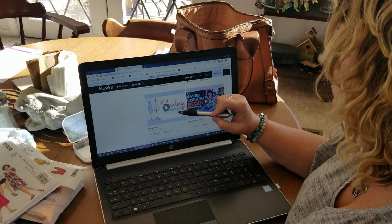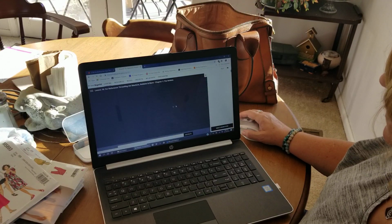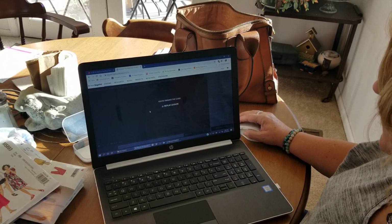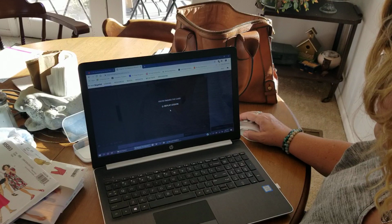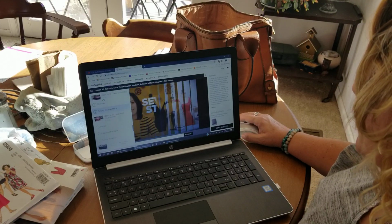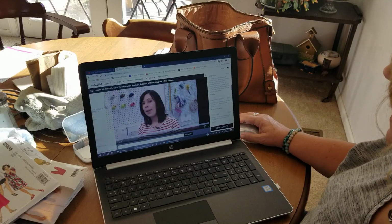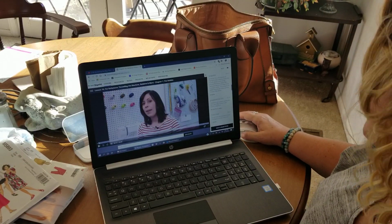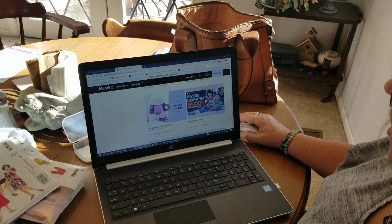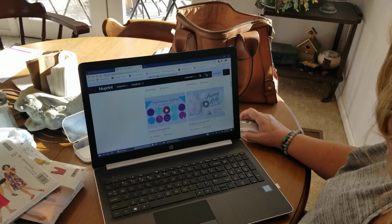Sewing Studio with Diana Rupp. I don't know what that is. Huh. I finished the class. Well, clearly it did not have a very big impact. What was this? Oh, I can remember. This gal has a book out. Her name is, let's go back. Her name is Diana Rupp. Oh, great. Now they're all mixed up.